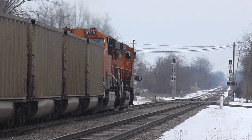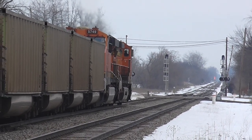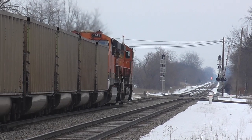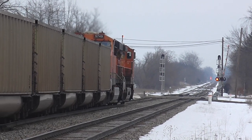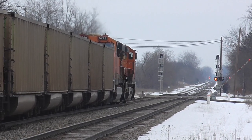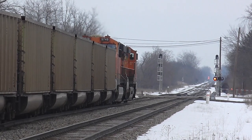BNSF operates loaded coal trains over the CN between Cicero, Illinois, and Durand, where the trains are interchanged to the Huron and Eastern, a nearly 400-mile Genesee and Wyoming property acquired from RailAmerica in 2012. The coal trains are staged in the yard north of the depot, where the HESR picks them up for the trip north to Essexville.